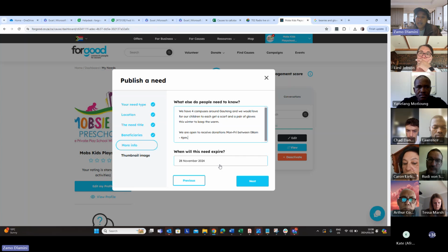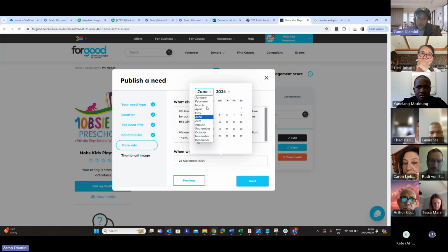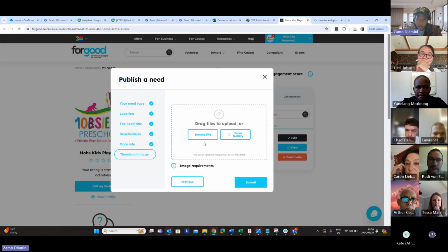Then when will this need expire? This one is expiring specifically end of July rather, so end of winter. We want it to expire end of July. Then you're also able to add a thumbnail image. So I'm just going to go grab one now. Let me grab one from my files. I think I've got something that will be fine here.